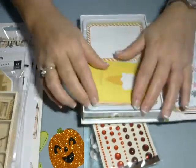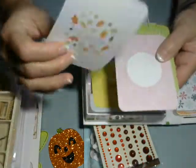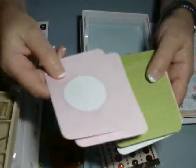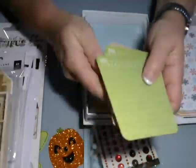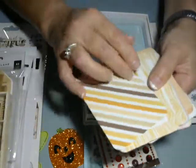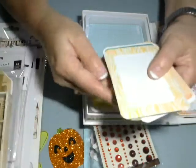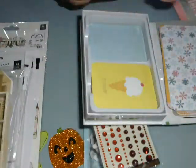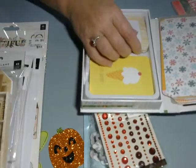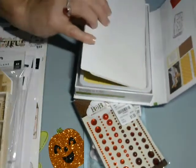So let's take a quick look at the fall ones. Fall is here, and it says welcome fall. I'm a fan of these because I really like them. Any season, it's got all of the months, all the seasons. I really, really like it. Okay, so I think now I'm boring you guys. So I'm going to put that away, and we'll move on quickly to the next one because I don't want the video to be too long.